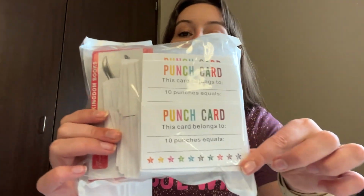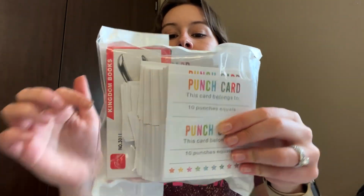Okay, let's dive into all of the new things that I've either bought or received for my classroom and talk through either where they're gonna go or what I'm gonna use it for. So first, these were given to me, little punch cards, and it even comes with a hole puncher. I had a teacher friend last year use punch cards in her class, and it worked really well as a way to reward. Also, my campus has its own reward system, but that doesn't really motivate all of the students, and I always forget to do it because it's on the computer.